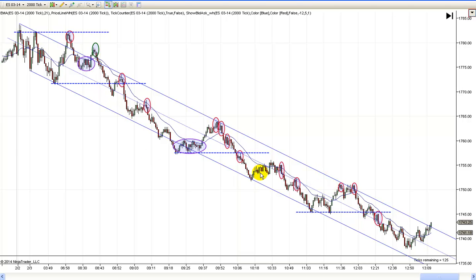Easy to spot channel. It wasn't easy to spot right here, but if you drew it off these first two swings, and you drug it down, it fits perfectly. There's a median line in here. It looked like we were going to go higher for a little bit, but we didn't have this new low. This is definitely a down channel, and that shouldn't be that hard to see.